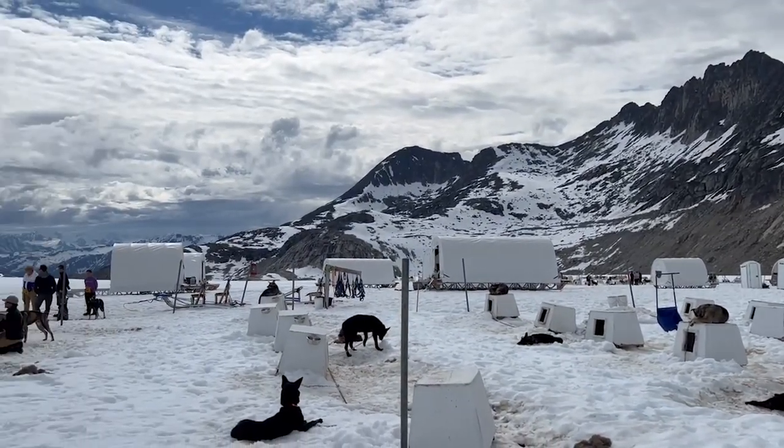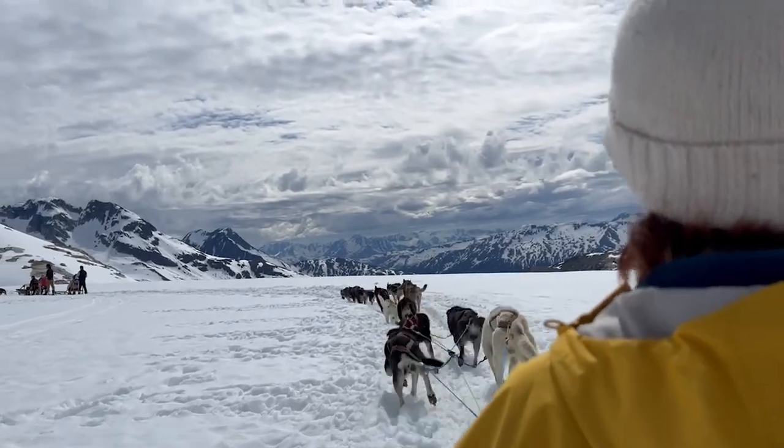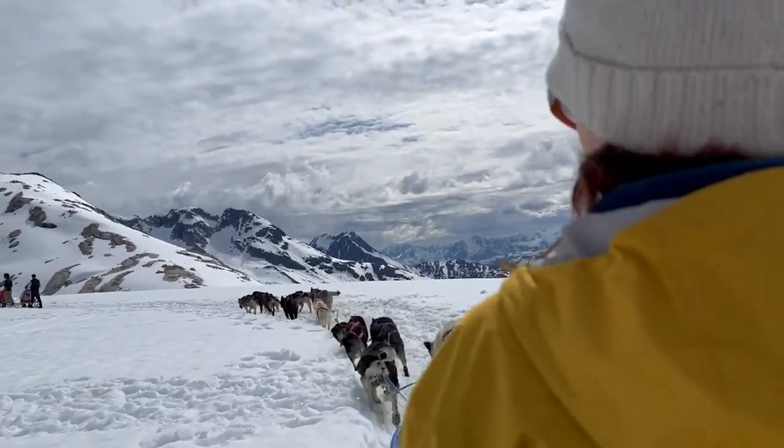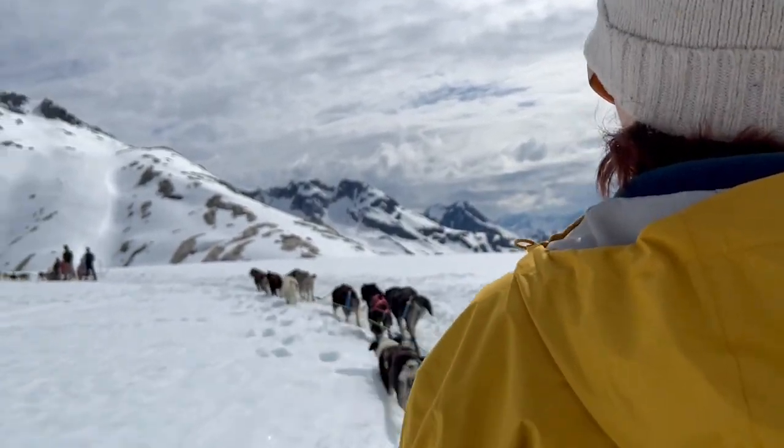The musher stays with you the whole time, so you don't need to worry about messing up or making a wrong turn. My daughter and I were in our own group, so we got to take turns being the driver and being the passenger.